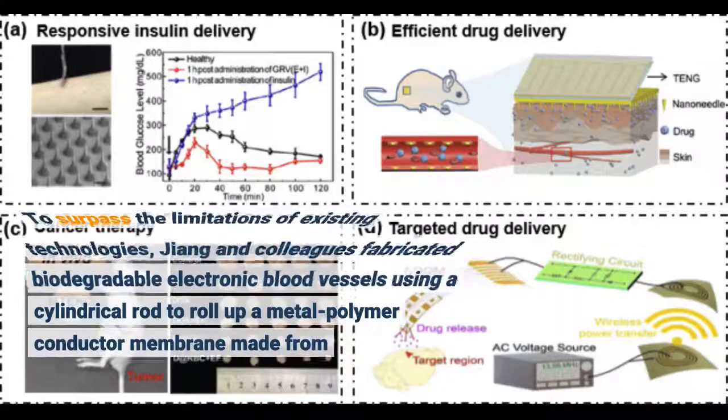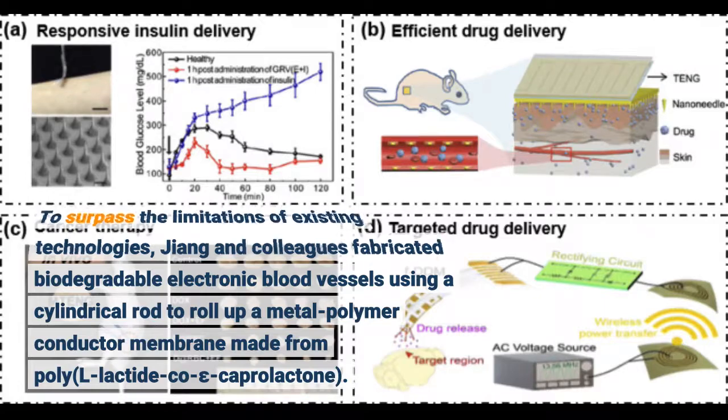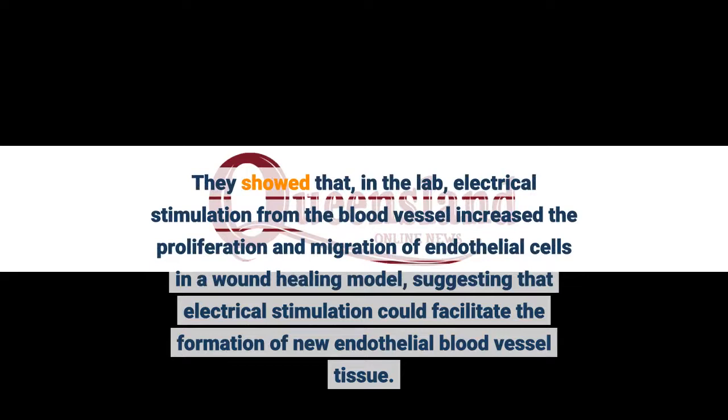To surpass the limitations of existing technologies, Jiang and colleagues fabricated biodegradable electronic blood vessels using a cylindrical rod to roll up a metal-polymer conductor membrane made from poly-L-lactide co-epsilon caprolactone. They showed that, in the lab, electrical stimulation from the blood vessel increased the proliferation and migration of endothelial cells in a wound-healing model, suggesting that electrical stimulation could facilitate the formation of new endothelial blood vessel tissue.